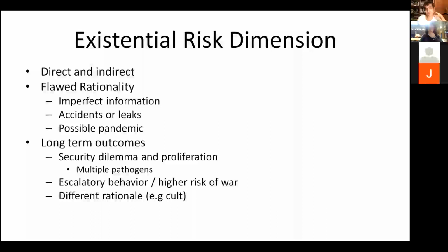Also, let's say that biological weapons did not do anything. It still causes escalatory behavior, which causes a higher risk of war, which is a risk factor. Also, there might be different rationales of the states. Let's say that a state has biological weapons producing capabilities, but the state was hijacked by a cult or a religious group which aims to eliminate the whole of humanity, or some idea like that. Because they have such a different rationality, they might cause an existential risk easily.